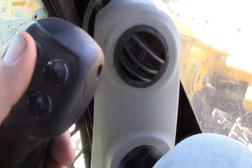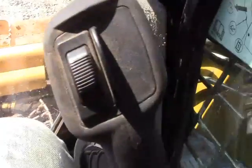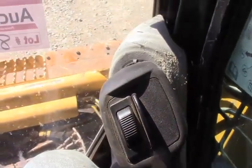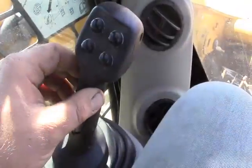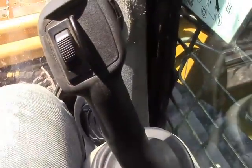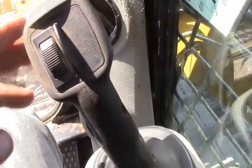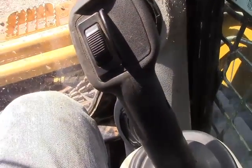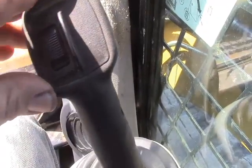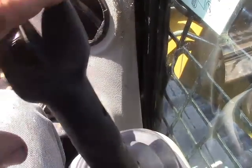Got your controls here on the joystick and your other auxiliary controls here. Triggers on both of them. Left hand drives it, forward and reverse, left and right. Right hand stick controls your boom and bucket: down and then back is up, right is tilt forward, left is tilt back.